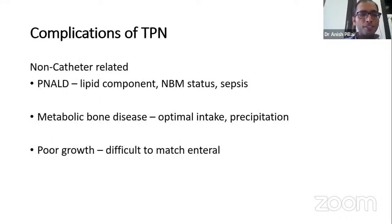Among non-catheter related complications, PN-associated liver dysfunction is the most common, a cholestatic complication. It is usually attributed to prolonged use of lipids. If the baby is NBM, it is exacerbated. If the baby has severe sepsis, it is exacerbated. Usual measures include decreasing your lipid intake. That is usually the first step.